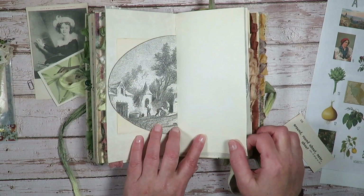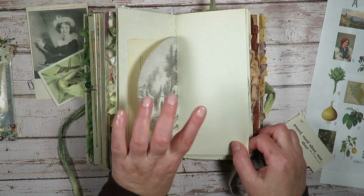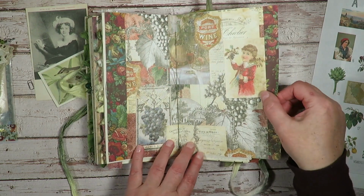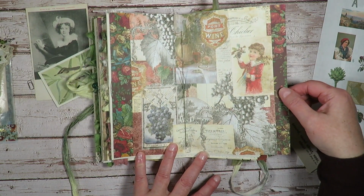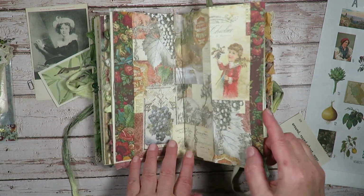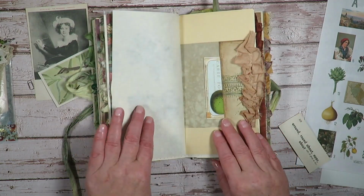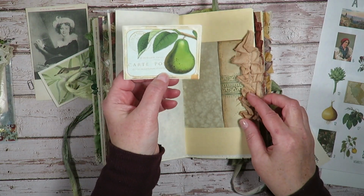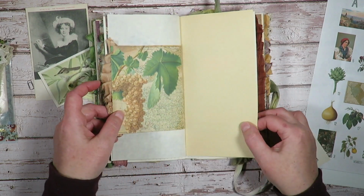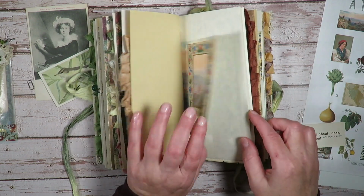This is a smaller image from the winery bundle that I enlarged to create a page. Printed some ivory paper onto the back. Here is another of the winery bundle collage pages or papers, and I bordered it with that wallpaper image again. Grapes. Here's a little tuck here with another journaling card, another ruffle, and the other frame.